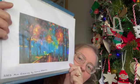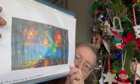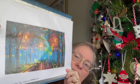And next thing I'll be talking about is Mini Evening by Leonid Afremov. Here it is. Charted by Heaven and Earth Designs. It's stitched on 18 count aida, 2/1 full cross.